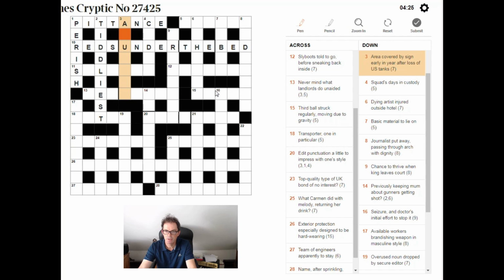Let's try this one. Area covered by sign earlier in the year after loss of US tanks. Well, I'm helped very much by the starting letter here. I'm going to tell you this word means tanks. And when we read a cryptic crossword clue, it is very important not to read the words in the clue in their natural context. So if we read this clue, it's clearly trying to make us think of some sort of military situation. But tanks has many meanings, many of which are nothing to do with the military. And here we need to think of it in terms of fish tanks. And if we were to replace the word tanks here with fish tanks, everyone would solve this clue very quickly. Aquaria must be the answer.